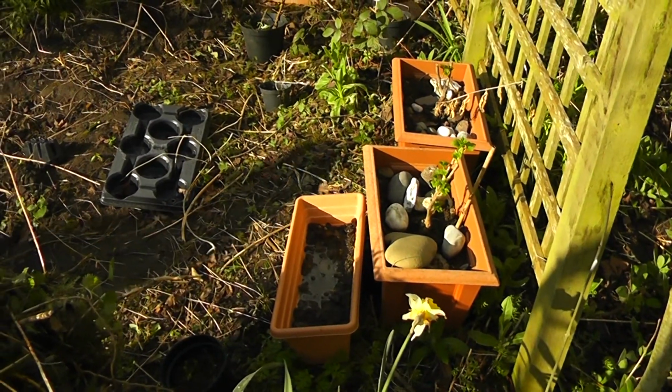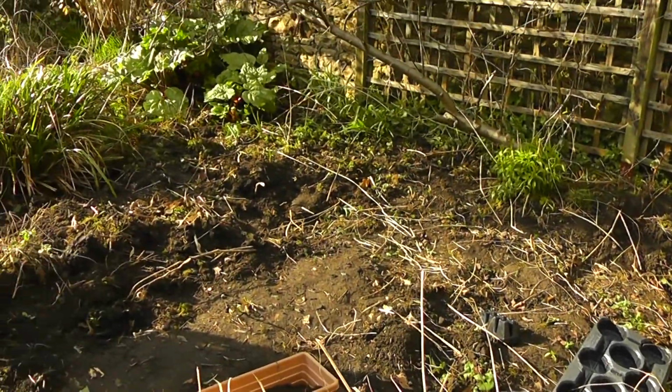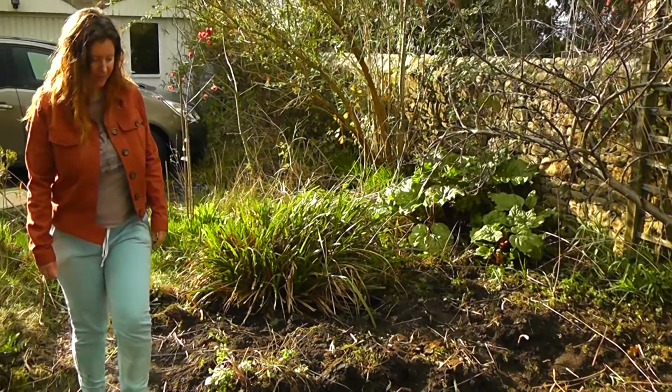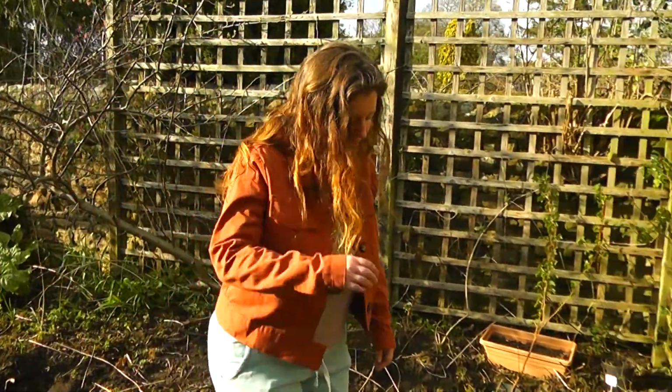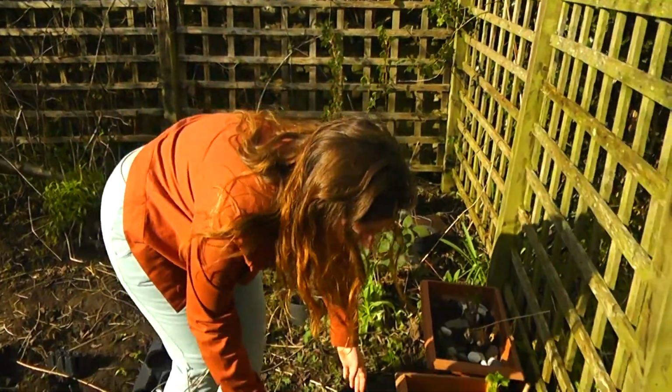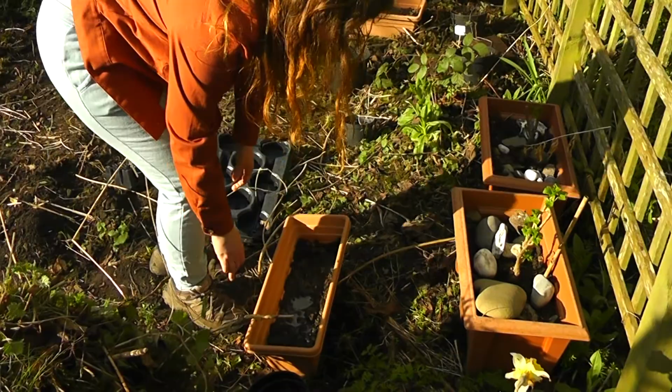Did have a bit of rain though. Can you see it down there in that bucket? That's waterlogged, that trough. And when was that? Yesterday, was it the rainy day? We hadn't had rain in ages, but then we had quite a bit yesterday. I think it's mainly in the night.